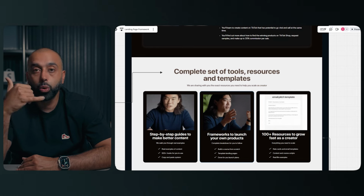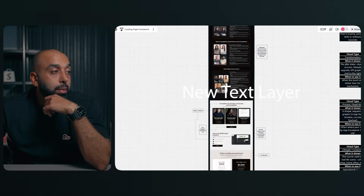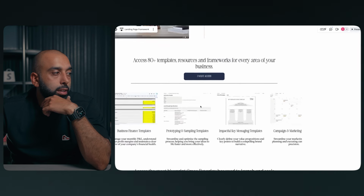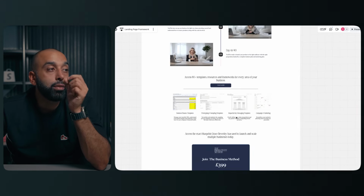You don't want to get someone on a call and then try to tell them what it is. You've got to let it all out. It all has to be there. Same thing here. Another way of showcasing that. What do you get? You're going to get business finance templates, prototyping software templates. Exactly. Whatever, right? It's giving you the detail.